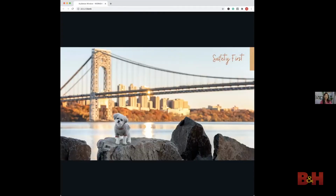Another thing with pet photography is that pet safety always comes first. So most of the images that you're going to see during this presentation, or that you see on my website, the dogs are always on leash, and I remove the leash later in post-production. If we're in a public, busy place, the dogs have to be on leash. God forbid that dog escapes, gets hit by a car, or something happens, attacked by another dog, who knows.